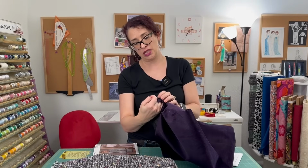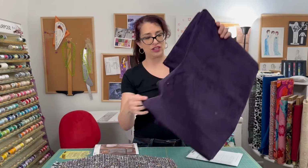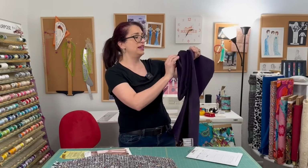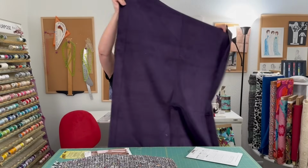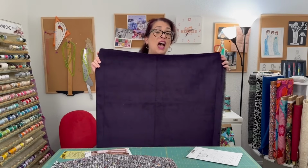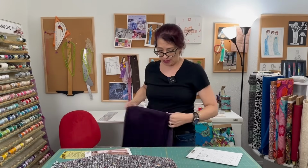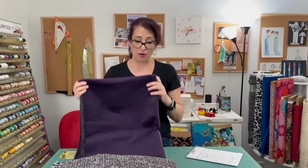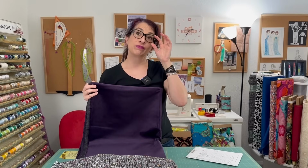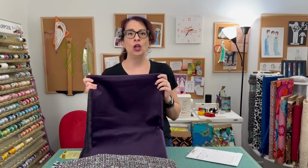This is 100% cotton. It is 60 inches wide and I got 1.33 yards because I was just planning on making a skirt out of it, and that should be enough for a skirt, fingers crossed. I bought this in London and it's just kind of been hanging out in a bin because I could not find a pattern.